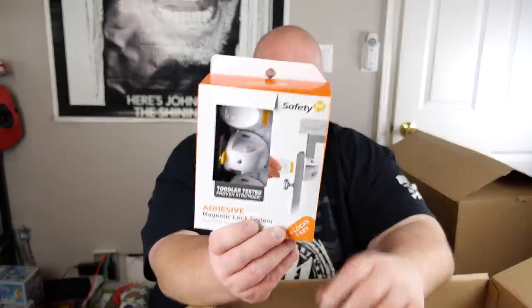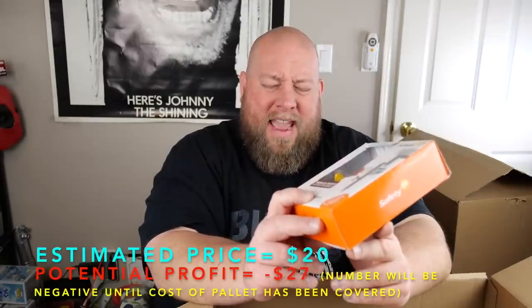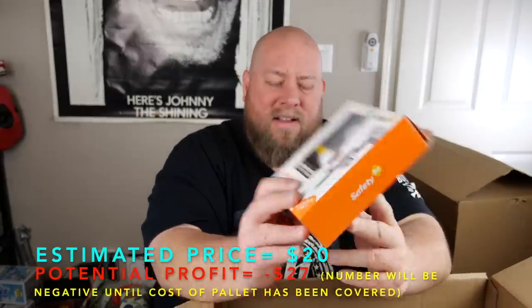Next, we got an adhesive magnetic lock system for another baby security thing. It locks stuff together. These usually come in a pack of, what is it, like 8 or 10? This is a pack of 6. That's probably a lot less expensive than the bigger one. That's probably about $15 though, still, I bet.